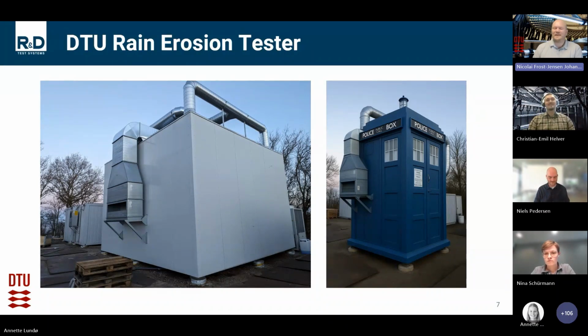But of course, we at D2 decided to work in the field of rain erosion. We've been in the field of rain erosion since 2016 through various projects, and there we've been fortunate enough to have access to different rain erosion testers, various versions of the ones at R&D before they get shipped out somewhere else, but also the industry testers.